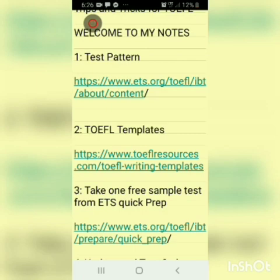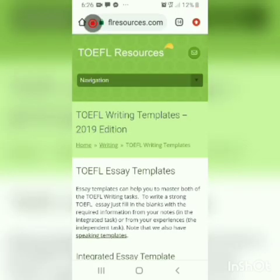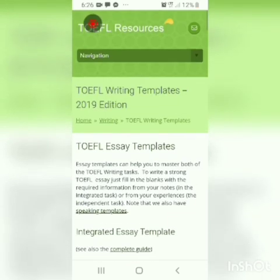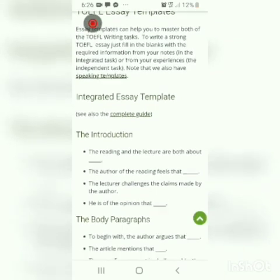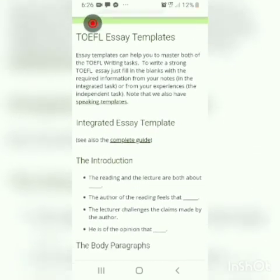This website is called TOEFLresources.com, and honestly, this website has the most amazing writing and speaking templates ever. So if you're preparing for that portion, definitely go for it and start using it. I will click that link. There you go, I'm right now at TOEFLresources.com. If you go down, they have provided all sorts of templates and even guides.